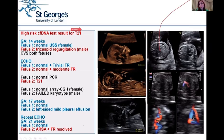The echo confirms that the heart is structurally normal, and that twin 2 has moderate tricuspid regurgitation. So we do the 2 CVSs, and the result: twin 1, normal PCR; twin 2, the one that had the tricuspid regurgitation, comes back as trisomy 21. The array in twin 1 confirmed a normal female, and twin 2 was affected.